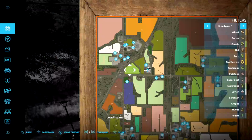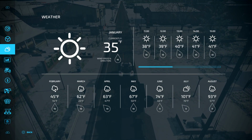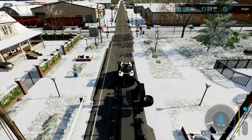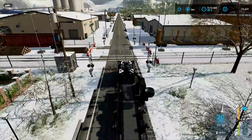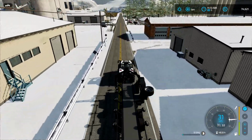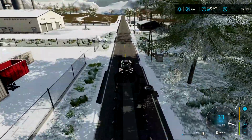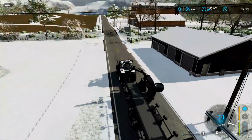So I don't know. Let's pull up our weather station, and currently it's 35 and at 11 it is supposed to be 38. Okay, it's supposed to warm up. Now there's no snow on the road. That's a plus. But everything else has a nice layer of fresh powder. But we also need to grab our harvester. Well, we can't really harvest our new canola field yet either.